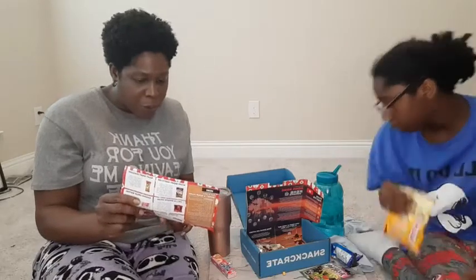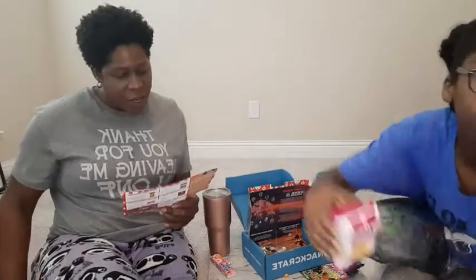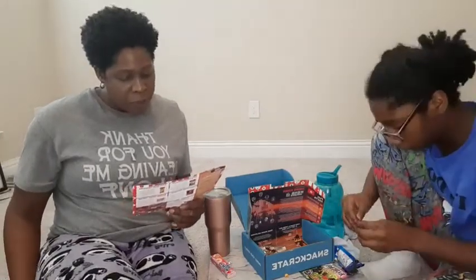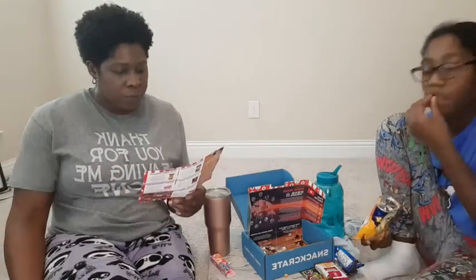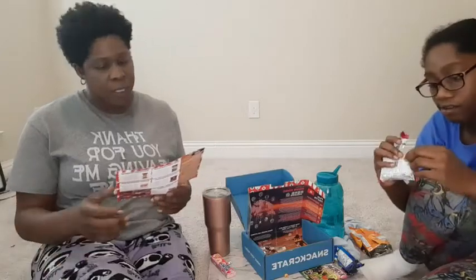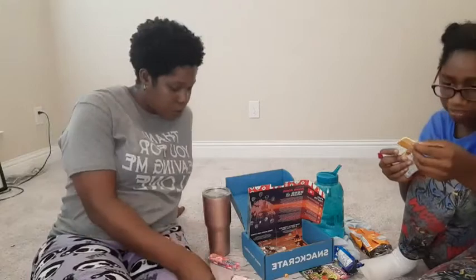A flaky, buttery malt cracker with the perfect snap. These unique treats feature a sweet layer of brilliant sugar on top, giving Graham crackers a run for their money. All right. Are these pretzels? Let's get one.